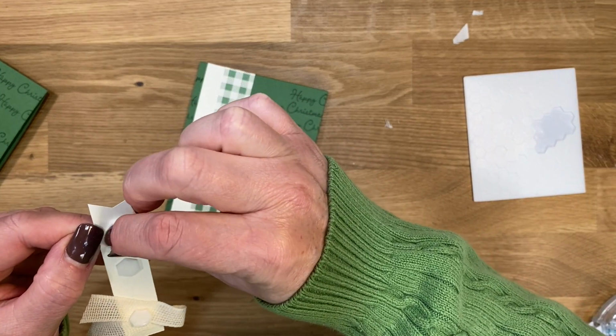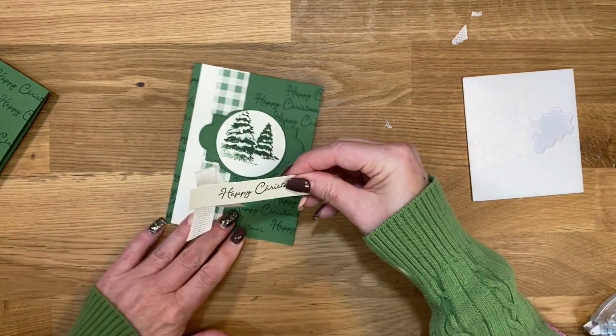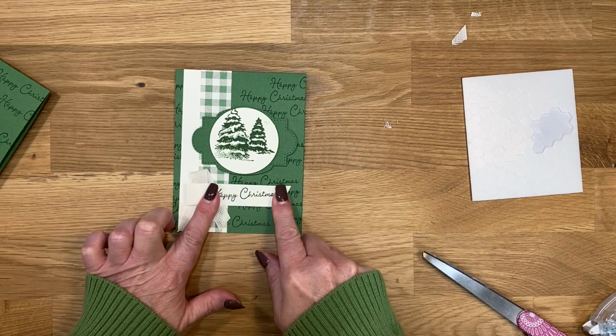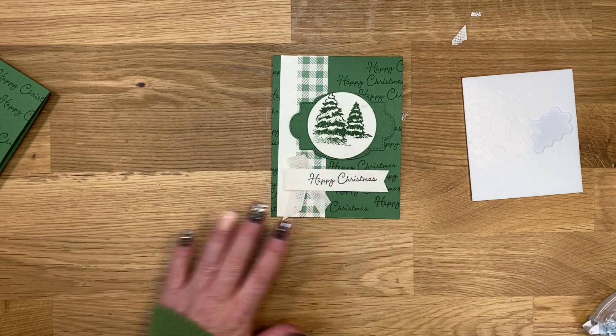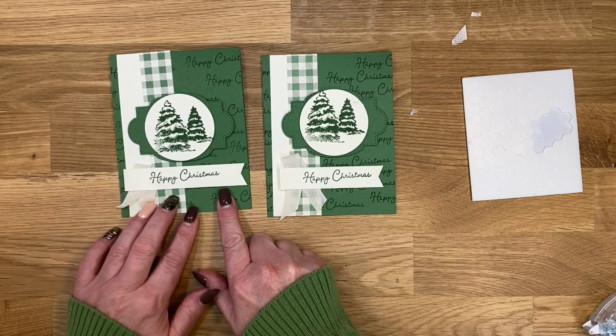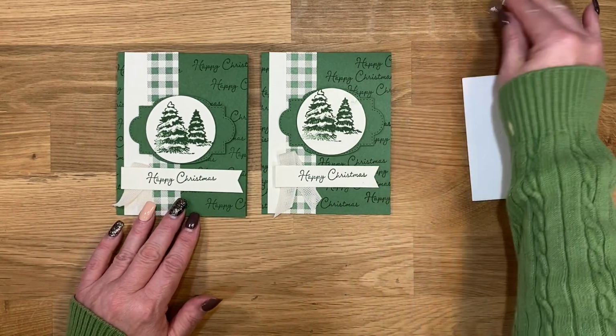Okay, and then we'll just pop this right along there. So there you guys can see. This one is with the banner a little bit shorter, and this is one with it a little bit longer, and see which one you guys like.